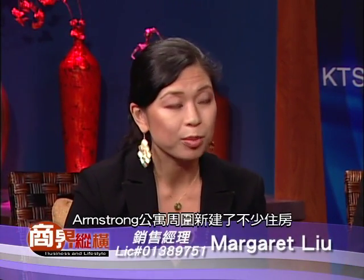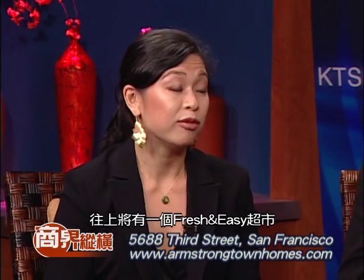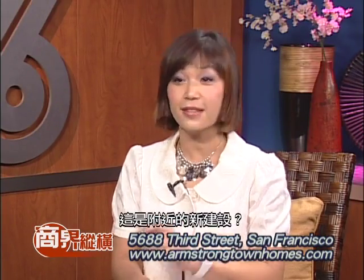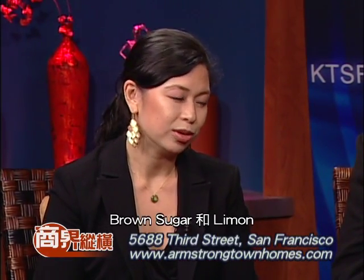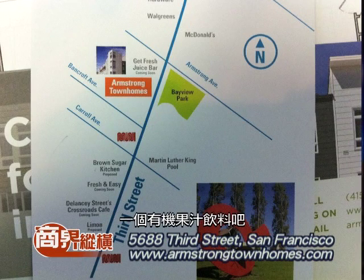But in the nearby area of Armstrong Townhomes, there's actually a lot of homes being built. So the demographics of the area is changing. And up the street from Armstrong Townhomes, there will be a fresh and easy grocery market. Wow, the new development around it. Okay. And then there will be 2 new restaurants, Brown Sugar and Limon Rotisserie. And then right within our complex, right at the Armstrong Place Senior Housing, there will also be retail shops as well. There will be an organic fruit juice bar and potentially another restaurant.